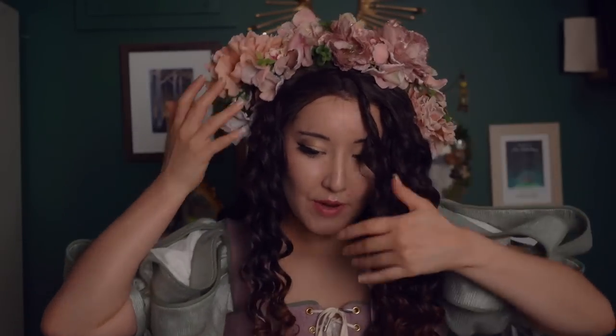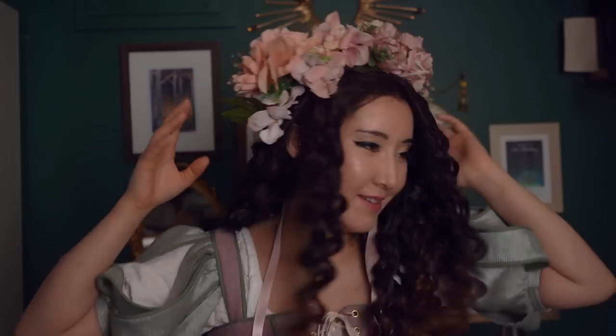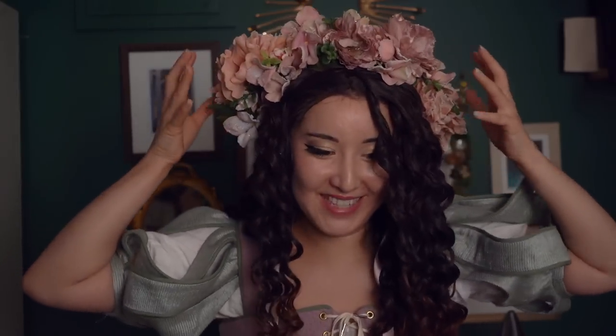Flower crown, very massive flower crown. I didn't have enough smaller flowers, so the flower crown is just very big on the sides, but that's okay. With the Hobbit wig, I think it works fine, so I think it's okay.